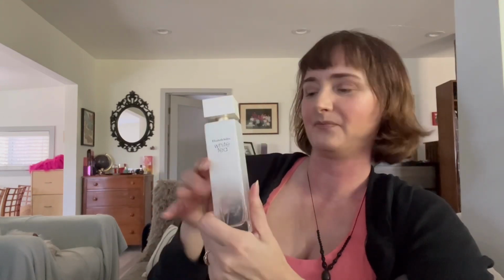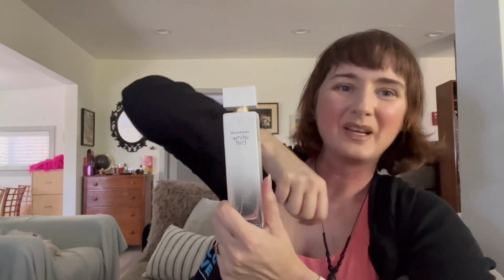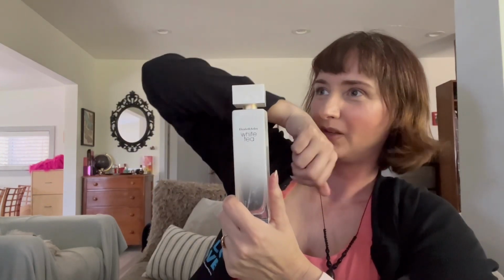But yeah, I would say this is definitely a warmer weather fragrance. It might get lost in the cold weather, but it is really lovely. I think it could be unisex, although it is marketed to women. I think with the green notes and the sea notes and the tea, I think those are fairly unisex. And the flowers aren't sweet at all or very feminine. They just kind of complement the composition really nicely.